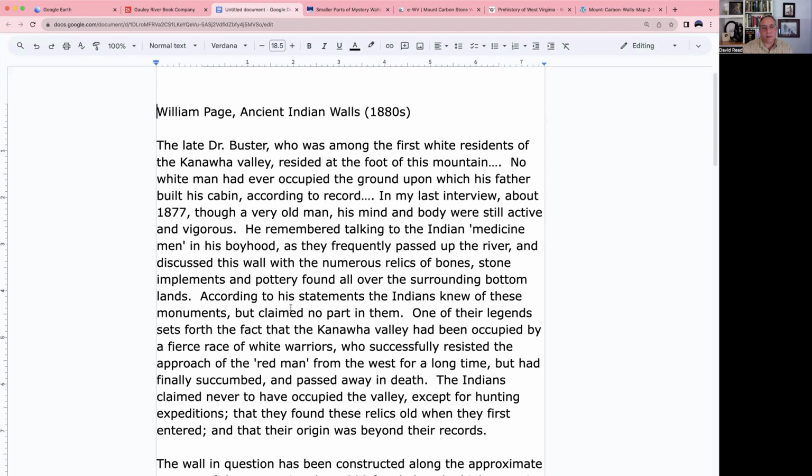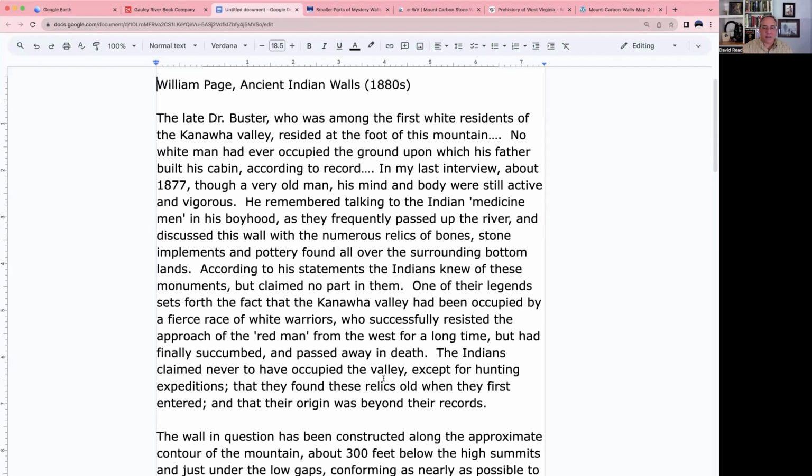But anyway, he said that the Native Americans he spoke with knew of the monuments, but claimed no part in them. He said they told him their legend was that the Kanawha River Valley had been occupied by a fierce race of white warriors. Now, this is a man who's not a member of the church or anything like that, obviously, but this is just recounting the Native American legends about it. The legend says the white warriors successfully resisted the approach of the red man from the west for a long time, but had finally succumbed. Native Americans claimed that they never occupied the Kanawha River Valley except for hunting expeditions, and that the stone walls and the fortress and everything was old when they first entered, and that the origin of it was beyond their records.